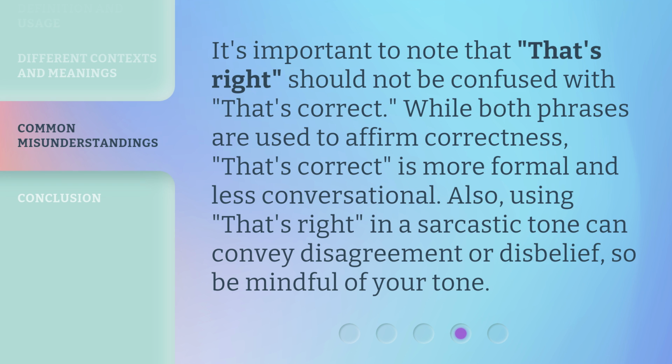It's important to note that "that's right" should not be confused with "that's correct." While both phrases are used to affirm correctness, "that's correct" is more formal and less conversational. Also, using "that's right" in a sarcastic tone can convey disagreement or disbelief, so be mindful of your tone.